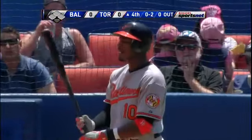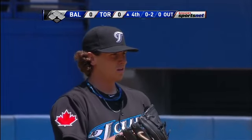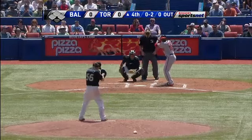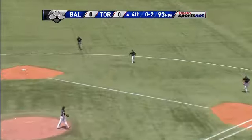First good changeup we've seen from Stewart had Jones way out in front. That's one of the pitches that Ricky Romero used effectively last night versus Jones. Struck him out with a changeup. In the same spot as that last pitch. Ground ball, big hop for Hill, and Jones is retired. First out of the fourth.